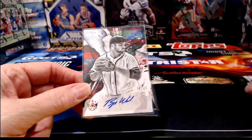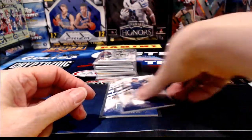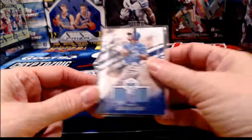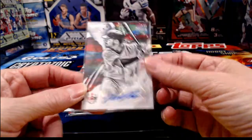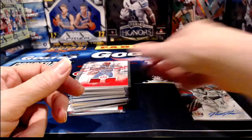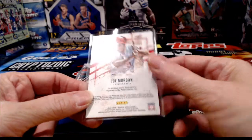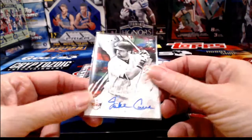The Braves, Colby Allard, relic and signature. Next up, for Atlanta, Bryce Wilson, numbered to 25. Houston Astros, Kyle Tucker, dual relics. Dual relics for Adrian Beltre and the Texas Rangers. Next up, Pittsburgh Pirates hit with Kevin Kramer. My Cincinnati Reds got a cool throwback, Joe Morgan. I'm still thinking about that George Brett card. Joe Morgan, Threads, dual relics.